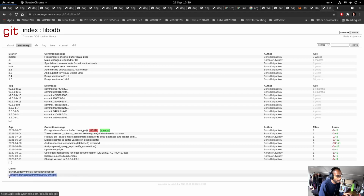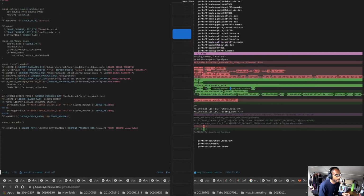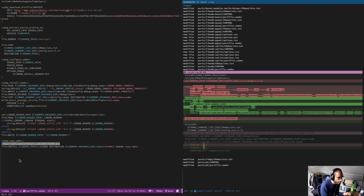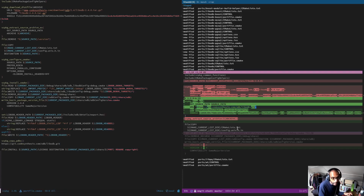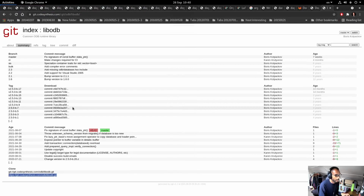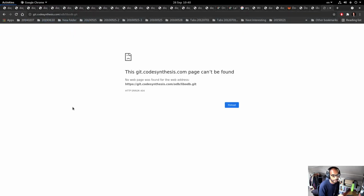So let's just compare this path to that path we had a second ago. Does not look that different to me. Why is our path failing, I wonder? In fact, they look rather identical. So why is it that we can't access this path?